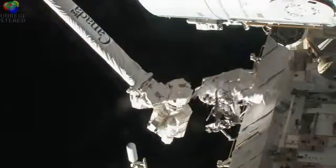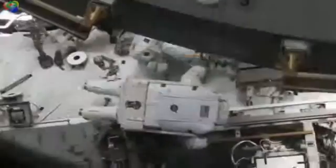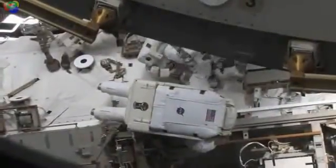During 2 scheduled spacewalks, the shuttle crew will work through a variety of tasks, including some resulting from the replacement of a failed pump on the ISS.